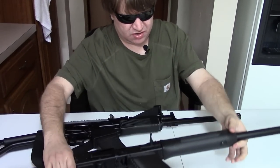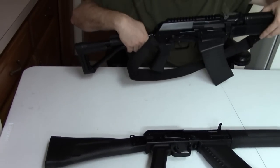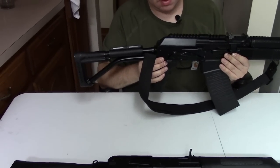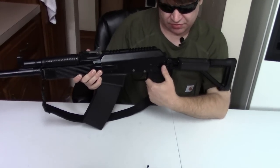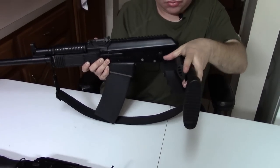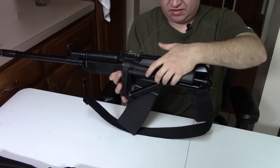The VEPR's stock uses the same folding hinge mechanism as their RPKS and RPK-74M. The lever is on the same side and same location as on the Saiga, but you press it forward and then you can fold the stock over. This cheek piece flips to get out of the way. Let me push it back here. And then it locks here.